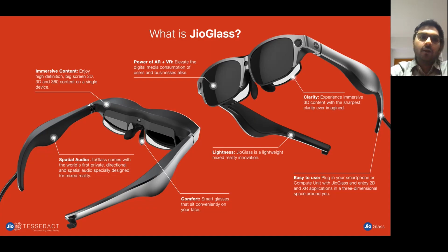Again, JioGlass, I think a lot of you must have seen it now. We have been at IMC, we have been at multiple conferences in Bangalore. And if you were a part of the developer program, you must already have seen this in some way or the other, but this is what JioGlass is.